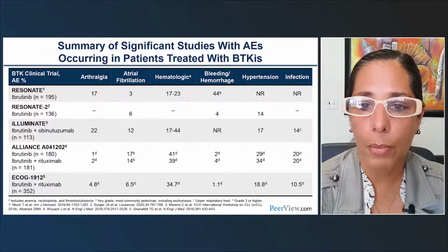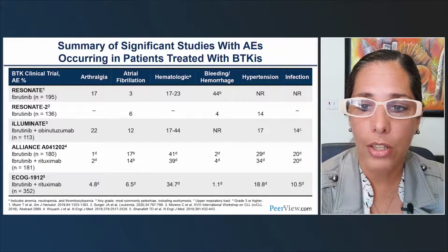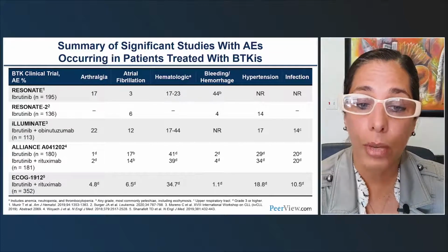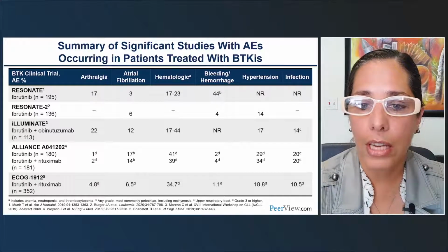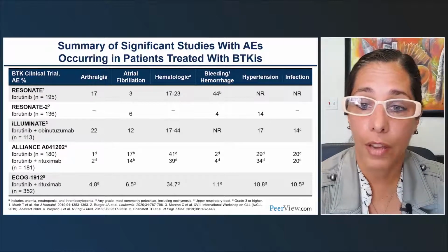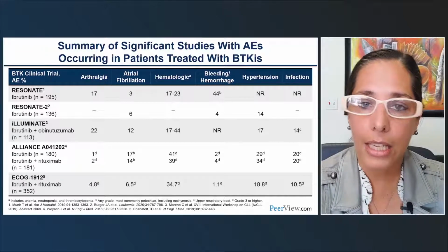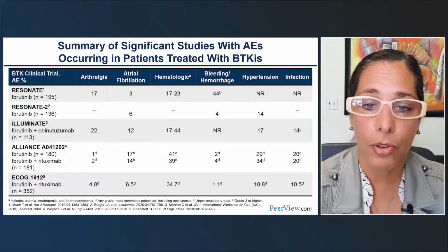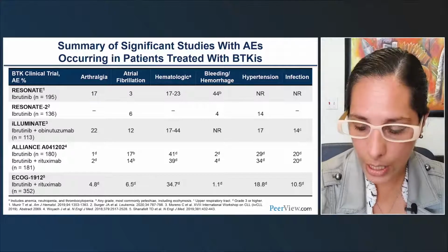So in terms of some of the adverse events that we see with ibrutinib from some of the landmark studies, here is a slide just looking at some of the key trials: RESONATE, RESONATE-2, ILLUMINATE, Alliance, and ECOG. So these are all ibrutinib-based studies, and you can see the adverse events that we were talking about with the BTK inhibitors in general: arthralgias, AFib, hematologic, hypertension, bleeding, hemorrhage, and infection. And the D superscript just reminds you that these are grade 3 or higher, so you can see the percentages with regards to some of the ibrutinib-based trials noted here.